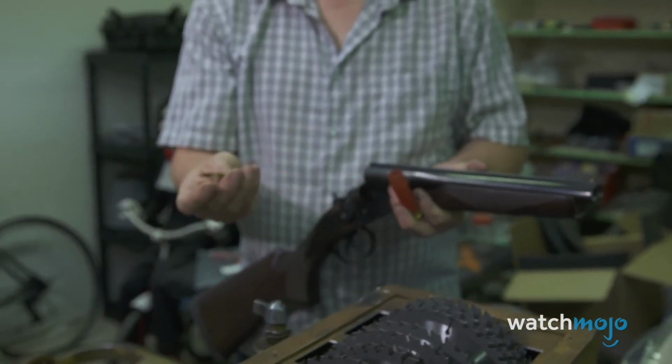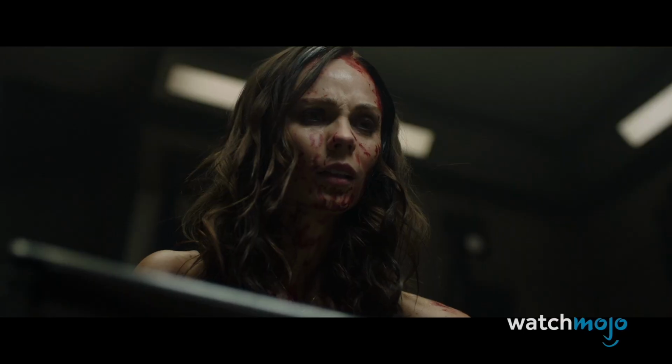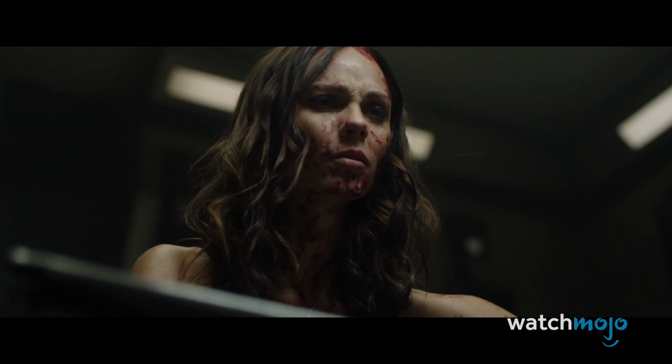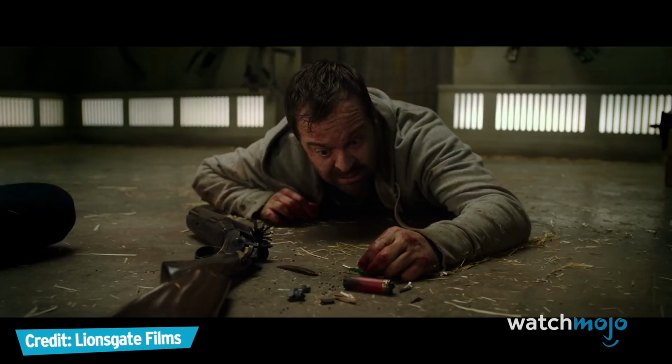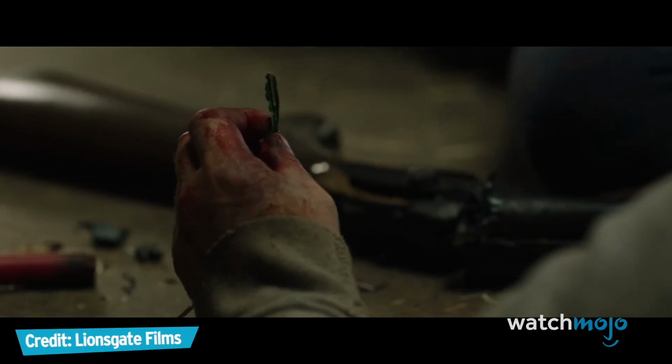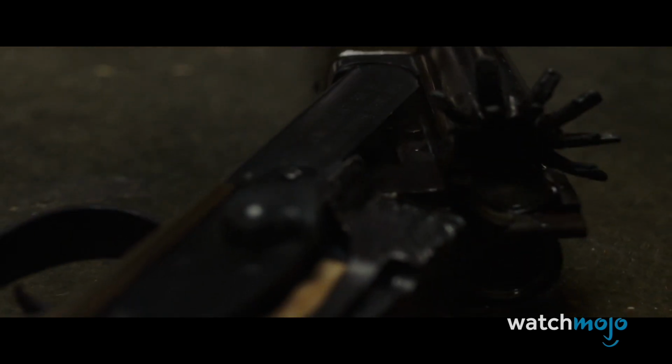It's got a key inside one of the shells, and they need to take it out in order to free themselves. But rather than work together, one survivor, Anna, takes matters into her own hands and tries to shoot Ryan. The shotgun, however, backfires and kills her. Which also, at the same time, ends up destroying the keys. How was this accomplished without actually rigging a shotgun to backfire?